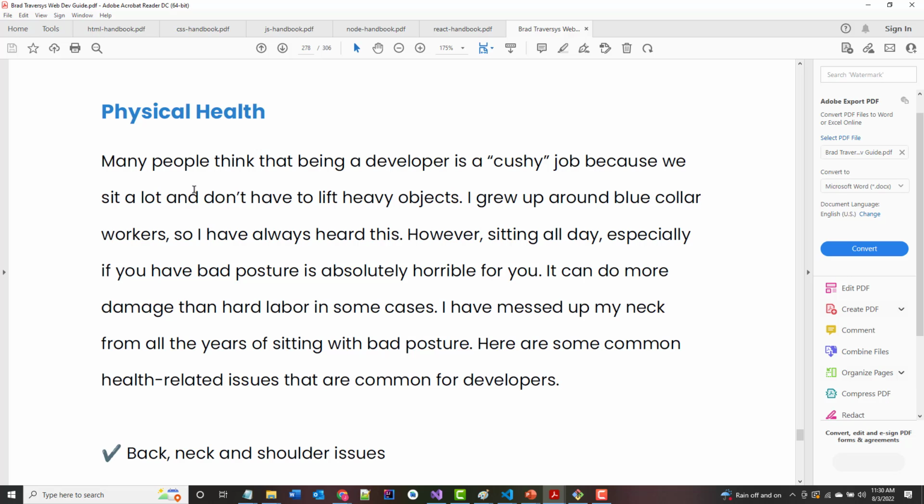Now he ends here talking about physical health. And I do want to say a couple things about this. It says many people think that being a developer is a cushy job because you sit a lot and you don't have heavy objects. Years ago, one of my older brothers, who was a supervisor at the time at Evinrude Motors in Milwaukee, Wisconsin, was talking to me and I was on break. So, in other words, unlike here at Rankin, where other than when you're on vacation, you have to come in here all the time.